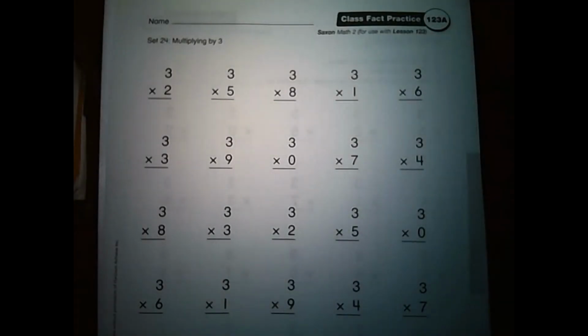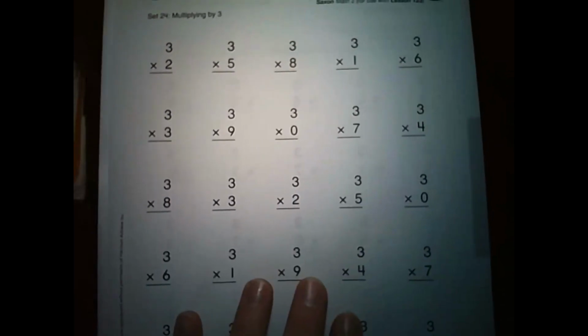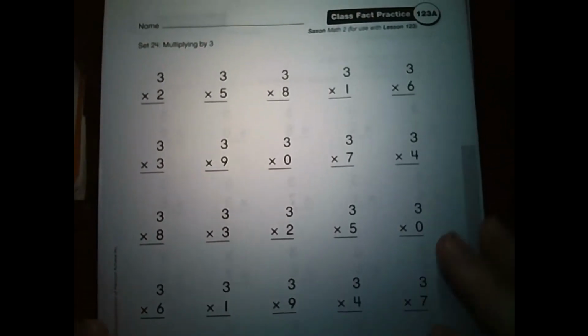Hello again, my friends. Mr. Flanders here, joining you for the last half of our math lesson for the day and for the week. We will be looking at a class fact practice worksheet, A side and B side. Now remember, A side, I go over with you guys a little bit for this stuff, and then B side, you are completely on your own.